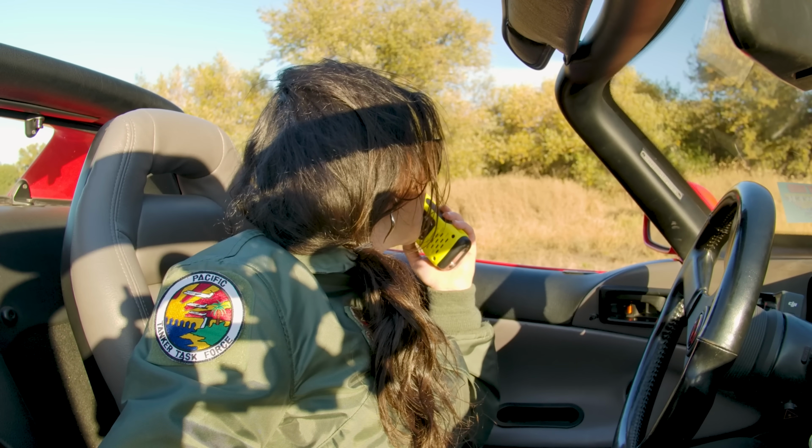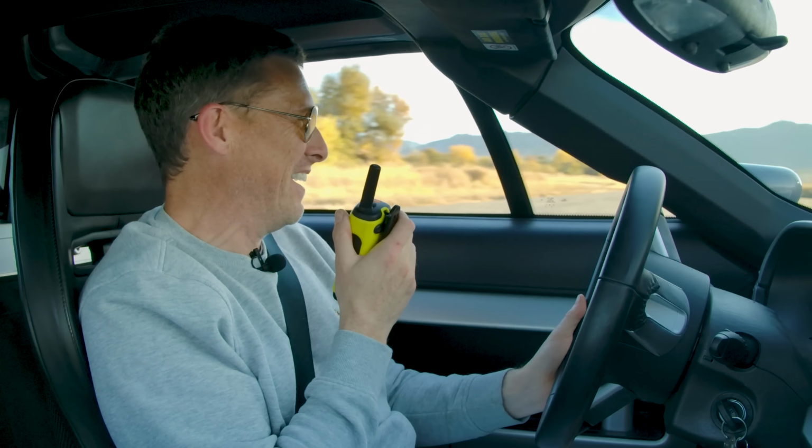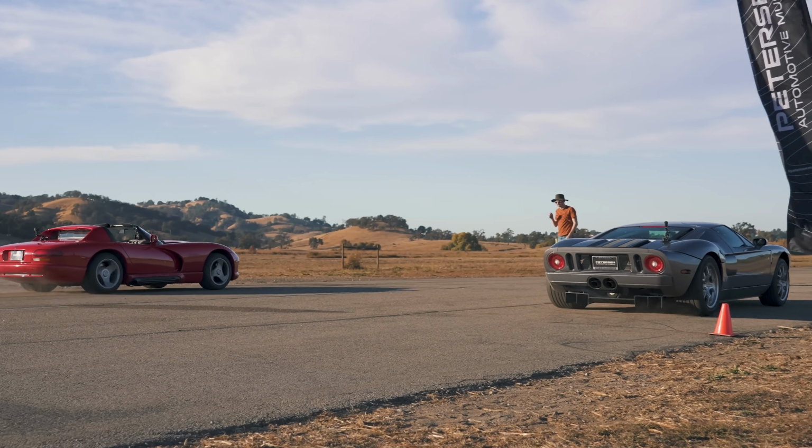Do you want to switch cars now? I don't want to switch cars at all, Luna. I want to stay exactly in this car. It's very comfortable. I know what I'm doing with this car. So then what exactly happened?